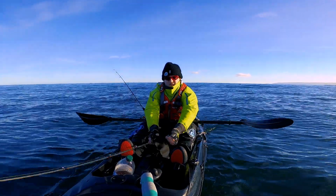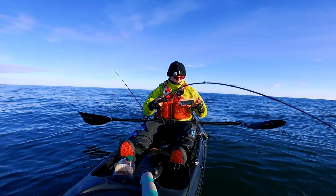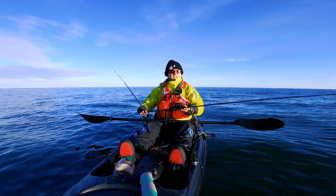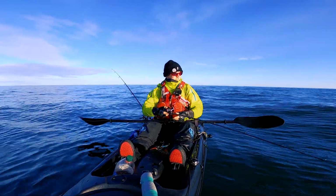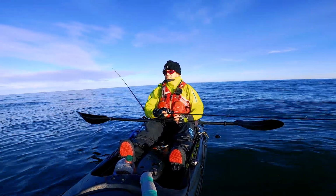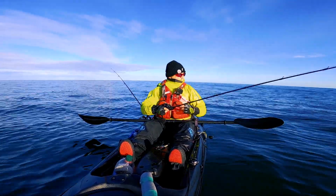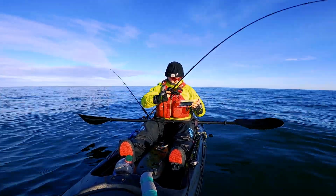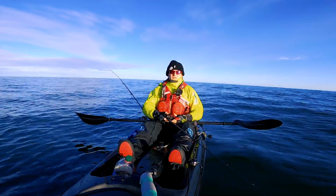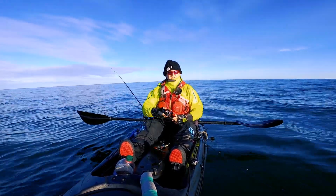Just drifted over some really good structure, so let's see if we can have a drop down. Yeah, looks like we're going to drift back over that, whatever that was. Not feeling very confident today. I'm not sure what's up with me. Confidence is down. Both kind of fishing confidence and paddling confidence. It's weird. It's not like me to normally feel like this.